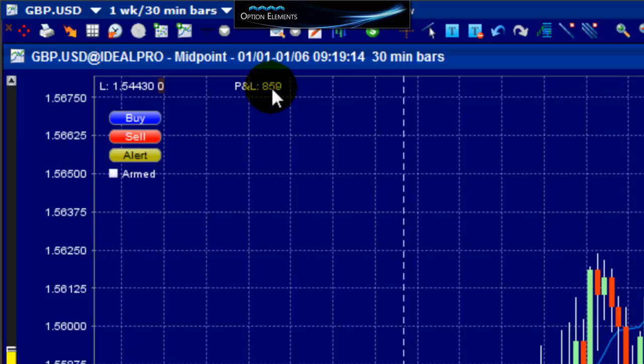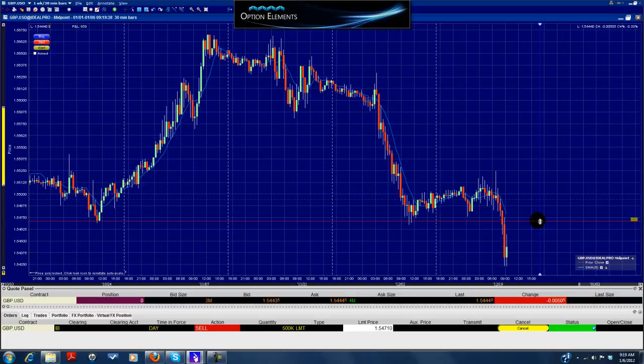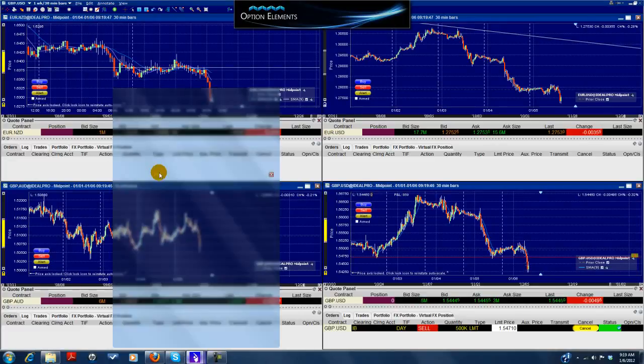We made 800. We're up $859 for the day on the pound. I think we made 300 on the first trade, roughly, and that was a repositioning trade. And then we just made 500 right here. I'm going to leave this sell order in because I would like to sell up there, so I'm going to leave that there. And we're going to go back to the yen.